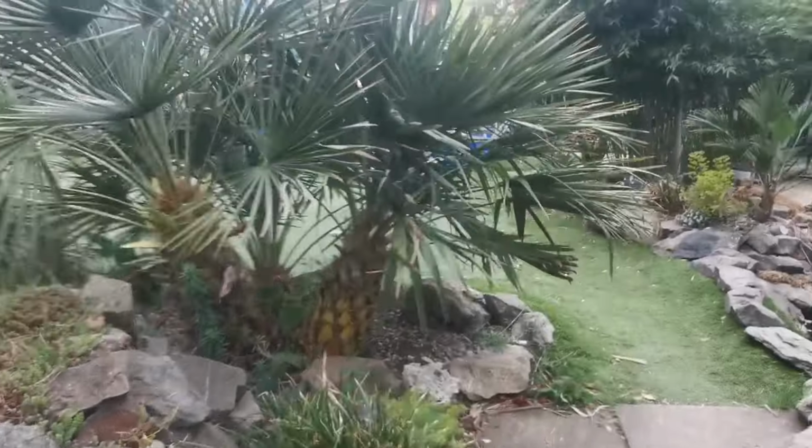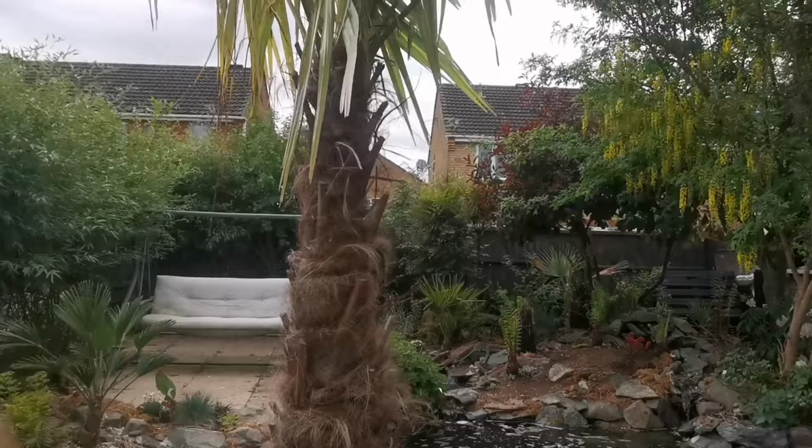Just as we come back down, guys, I'll just quickly pan over here. We'll come back and take a full look at this area shortly.